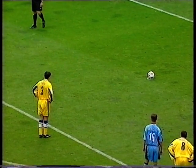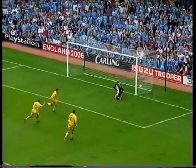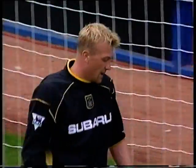So Ian Hart scored the winner last time out at Tottenham. This to put Leeds ahead. And the fifth goal of the game scored inside 33 minutes. Ian Hart makes it 3-2 to Leeds.